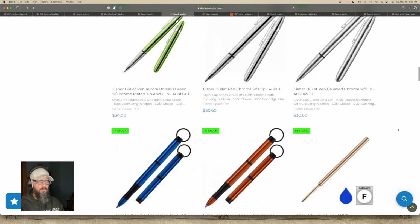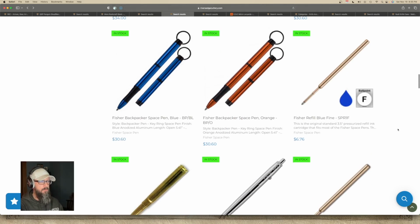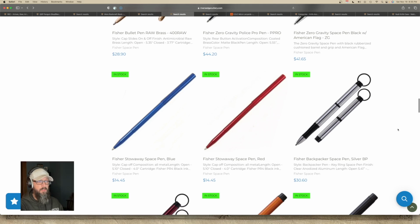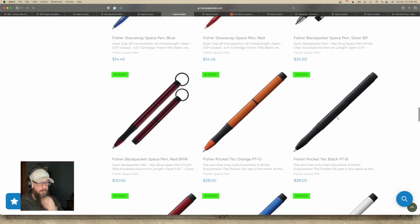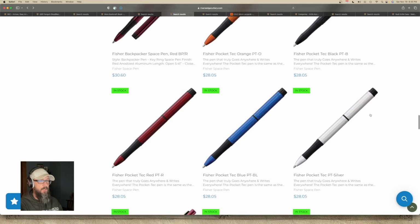I gave one of these away in a giveaway not too long ago, and I was so impressed with it that I put it on my list to get one for myself. I believe I gave this Pocket Tech Black away because it pushes down into something very small in your pocket or in a pocket carrier or some sort of case, and they write everywhere.